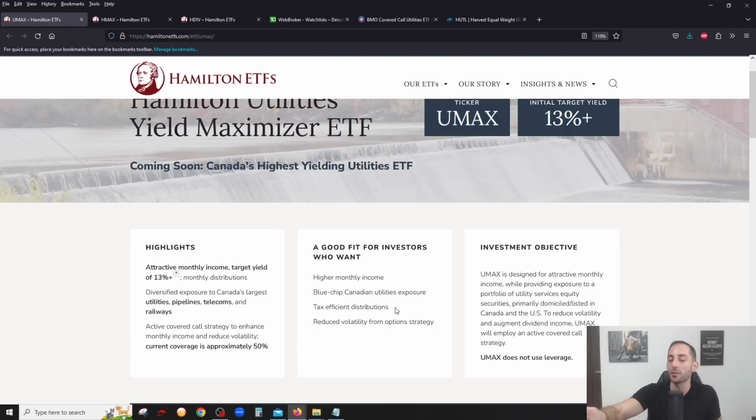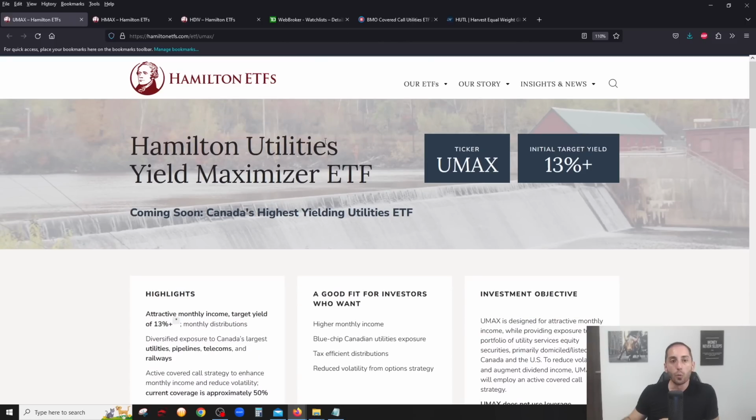All I expect here with this ETF in terms of the classification of the dividends or distributions is eligible Canadian dividends, capital gains, and probably a little bit of ROC, of course, which is just normal for most income oriented ETFs out there. So what about its competitors?